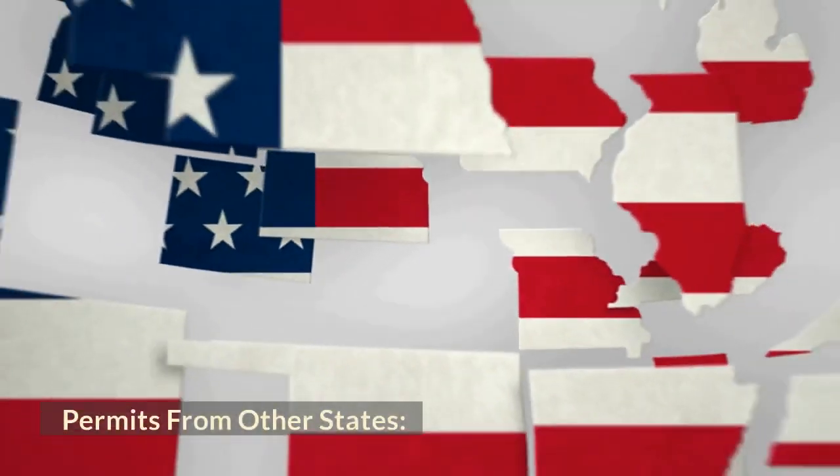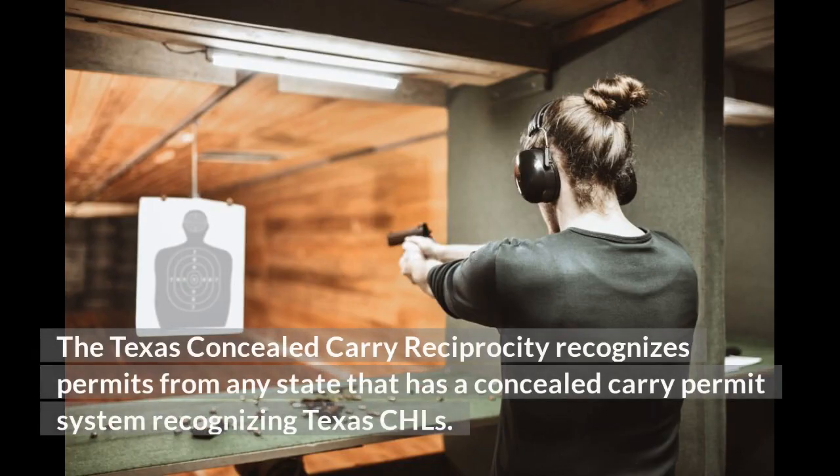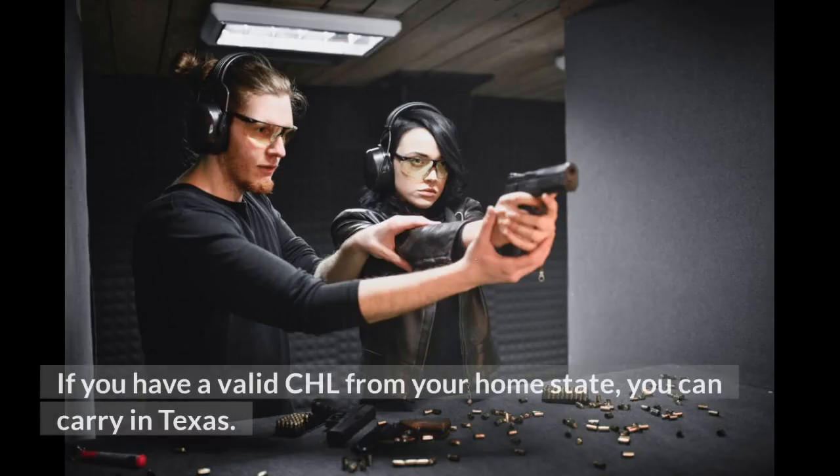Permits from other states. Texas is a shall-issue state and will issue a concealed handgun license to residents of the state as well as non-residents. The Texas Concealed Carry Reciprocity recognizes permits from any state that has a concealed carry permit system recognizing Texas CHLs. If you have a valid CHL from your home state, you can carry in Texas.